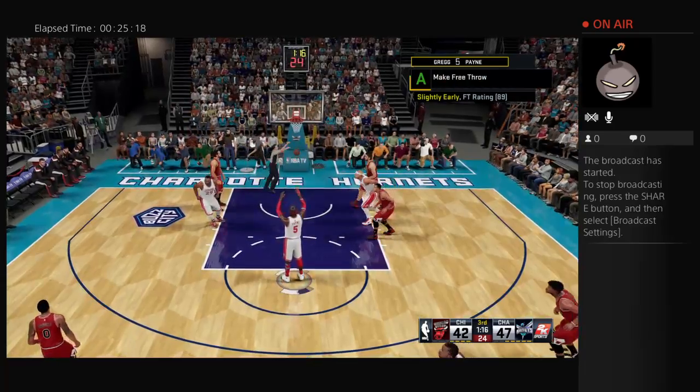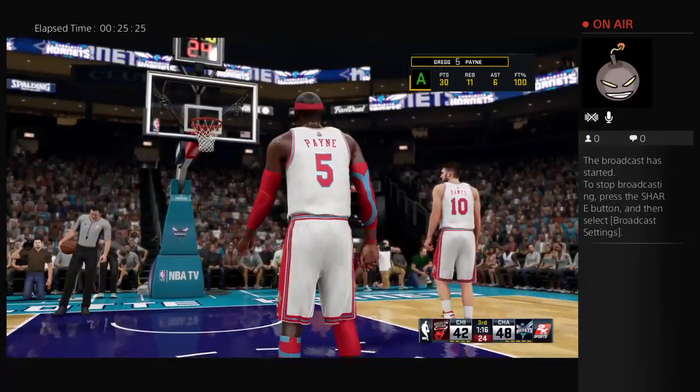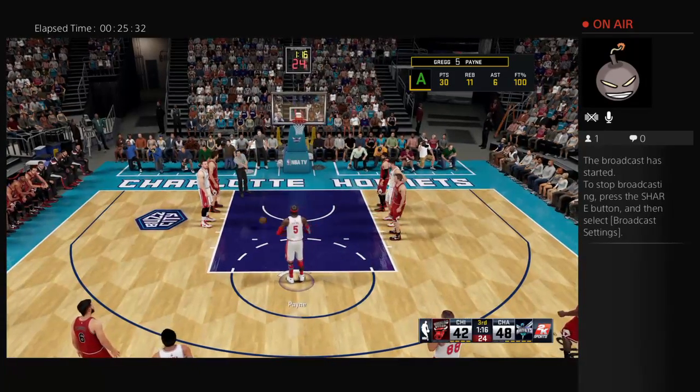The first free throw is good. So an almost entirely new group in now for Charlotte. Kaminsky is checked in for Jefferson. Hawes comes in for Charlie Villanueva. Nicholas Batum, he's checked in for Kidd-Gilchrist. And it's Lamb in there for Joseph.